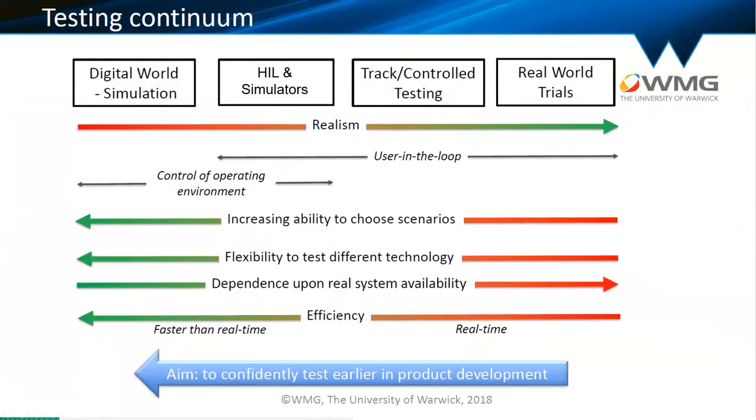So one of the universities I work pretty closely with is the University of Warwick in the UK at WMG. And they came up with a nice test continuum, which I tend to reuse a number of times. And we all hear about the number of millions of miles needed for testing. And ultimately, you need to have different types of tests. You need pure simulation, where the realism is pretty low, all the way through to physical testing and real-world trials.